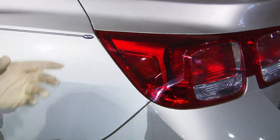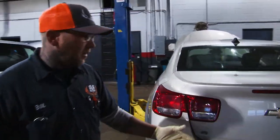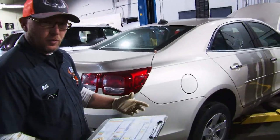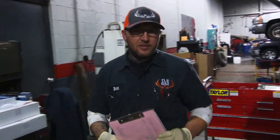We also check all your turn signals, your brake lights, just to make sure everything's working properly. License plate light, very important. From there, if we're rotating your tires, regardless, we always check the brakes anyway, just to make sure your linings are up to par, make sure there's no rust real bad on your rotors and things like that. So basically, we want to make sure that you're completely comfortable and your vehicle's safe when you leave SVG.